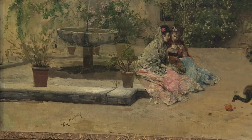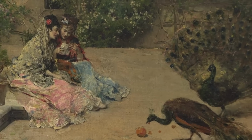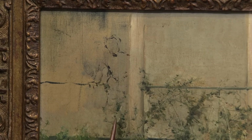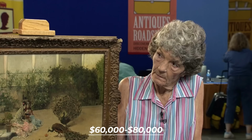The painting in question depicted two women whispering over a love letter, possibly connected to a faint, unfinished male figure watching from above, a technique known as pentimento. Madrazo was especially praised for his mastery of fabrics and lace, which was beautifully showcased in the dresses of the women. If I would put this in an auction, I'd probably put it at $60,000 to $80,000.